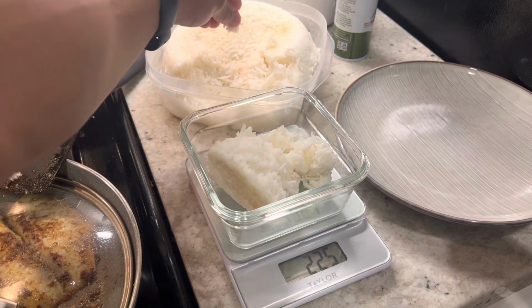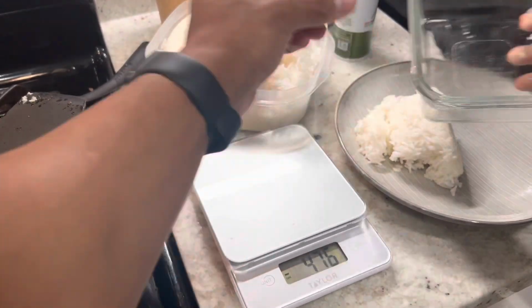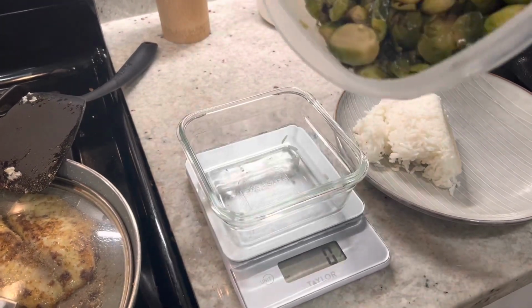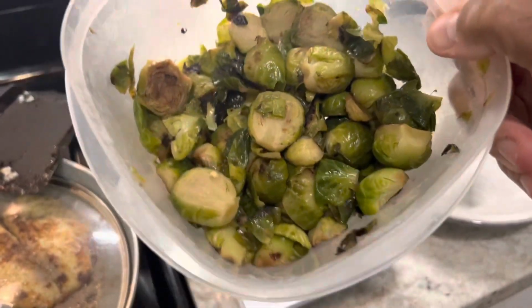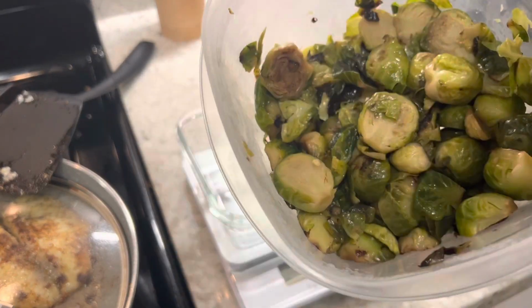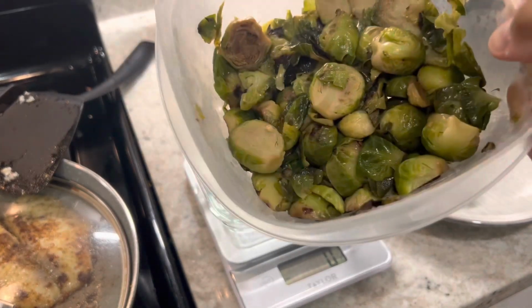And there's 225 exactly. Okay, so now we have the Brussels sprouts ready, already pre-cooked. My girlfriend makes really good Brussels sprouts in the pan. What I'm gonna do is I'm gonna weigh out 85 grams and then put it in the air fryer, and then it's probably gonna shrink up a little bit until I get the 85 gram number.